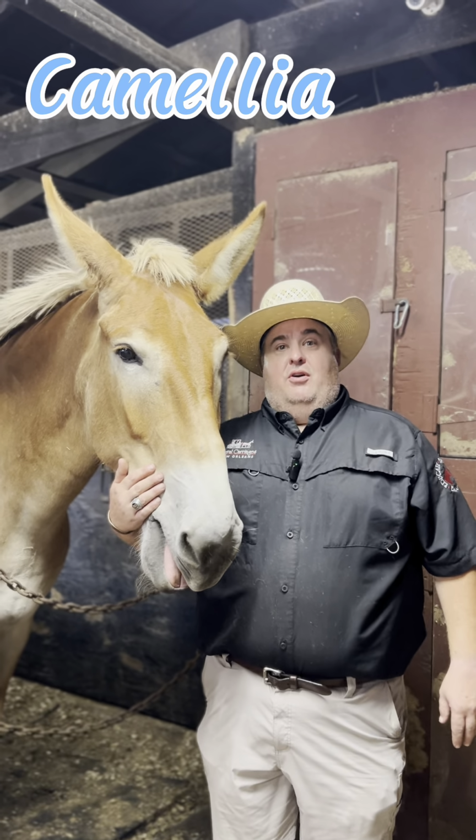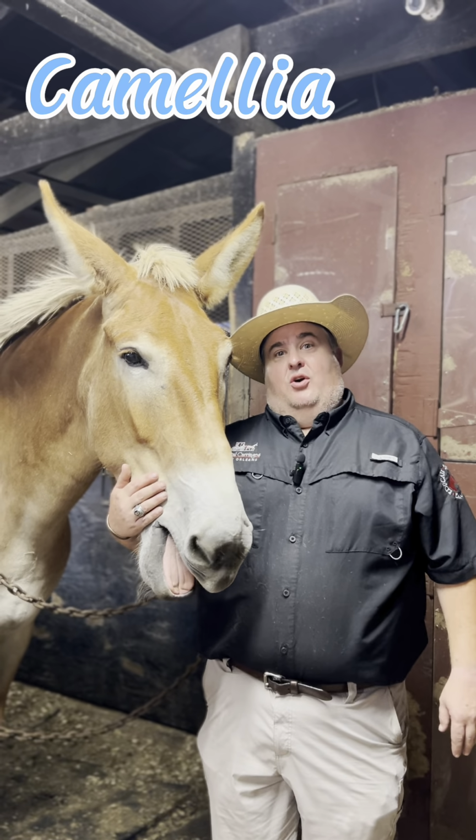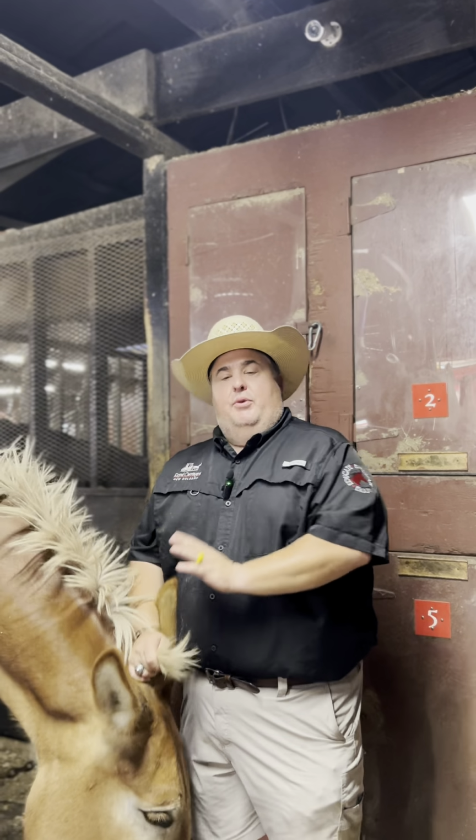Mules have 63 chromosomes. Their mother, which is a horse, has 64 chromosomes, and their father, which is a mammoth jack donkey, has 62 chromosomes. We have a regular, just old mule, which is a regular mule.